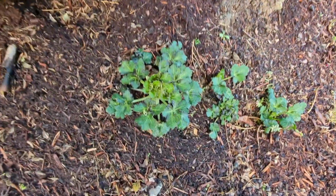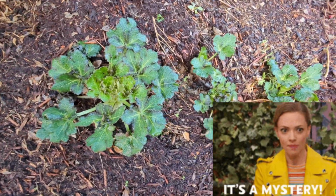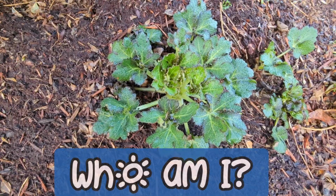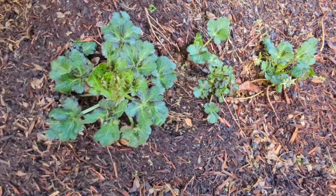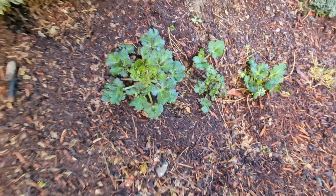Moving along, I have this plant, and honestly, I don't know what it is. I threw a whole bunch of mystery flower seeds on the slope. If you know, please leave your guesses in the comments below. Whatever it is, it is absolutely thriving here, so I hope it's something that I like.